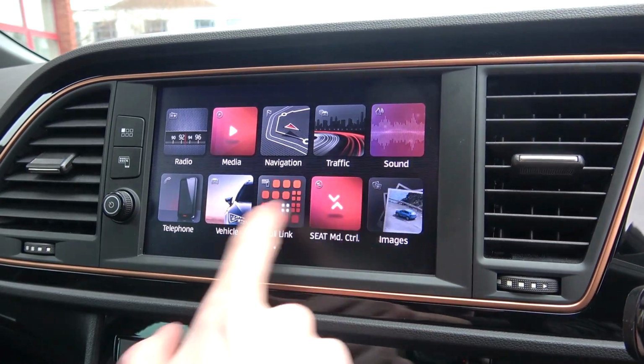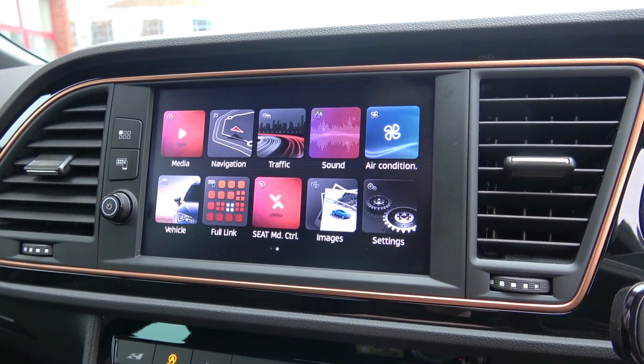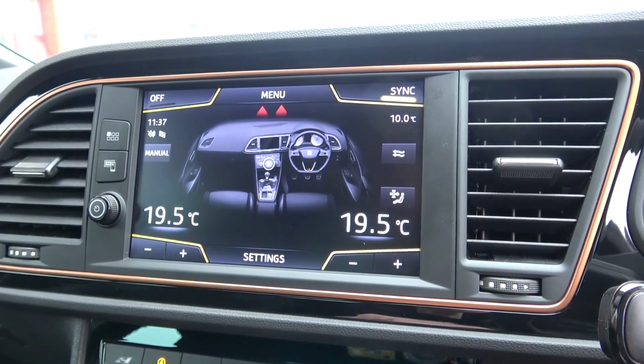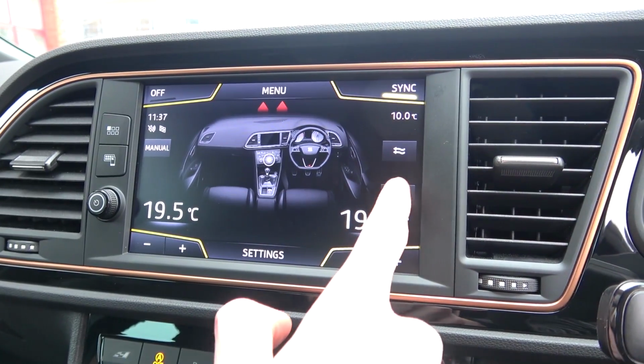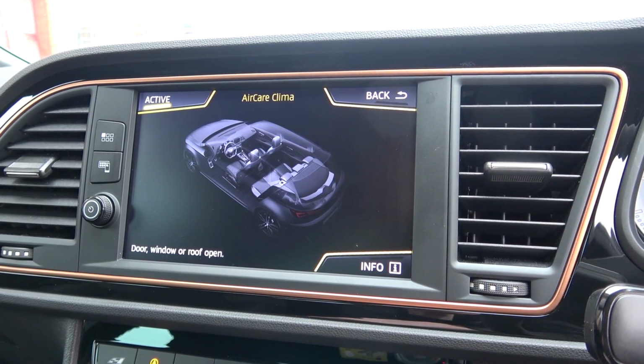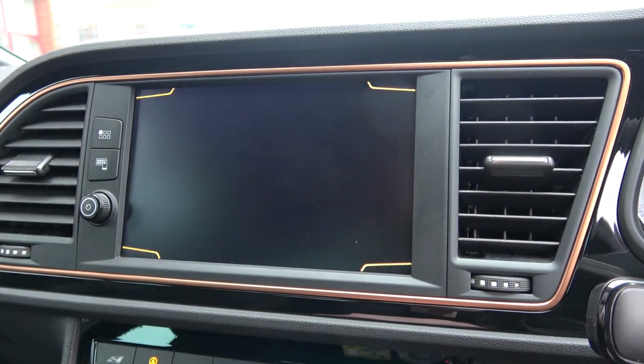Seat MD control can be used to access the car's Wi-Fi hotspot controls and features. When swiped to the left, two further option menus can be accessed, the first being digital controls for the car's air conditioning system. Doors, roof or sunroof, and window status can be viewed, and the dual zones can be adjusted.